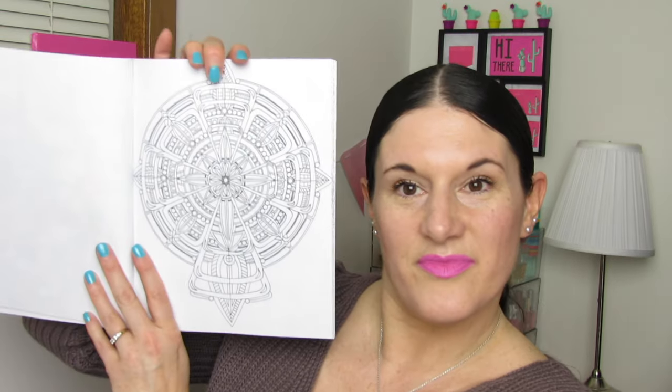I really love images that have like a swirling motion or a bunch of circles. I like that repetitive motion. This one again has a steampunk feel to it. It's a pretty book. Ooh, I like this one a lot.